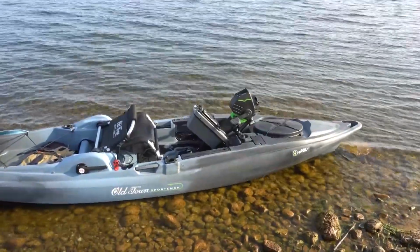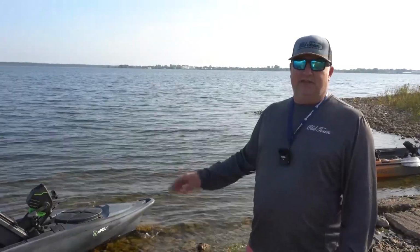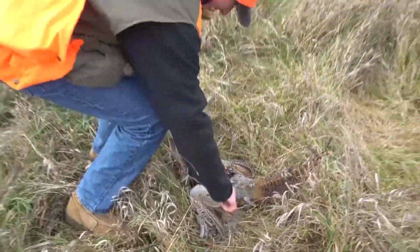Kayaks have come a long way over the years, and probably no category of kayaks has seen as much change as those specifically designed for fishing. A kayak like this you can put onto a small cart, wheel well into the woods, and get into that body of water where you want to kind of sneak in. I spent some time at the Black Duck Hunting Preserve to talk about hunting dogs and dog training.